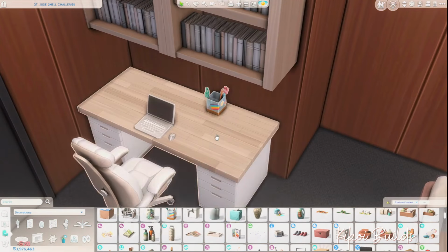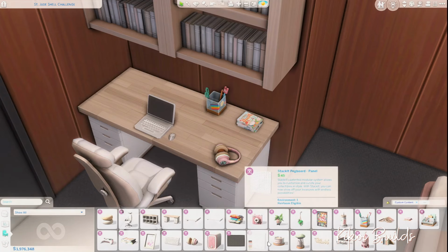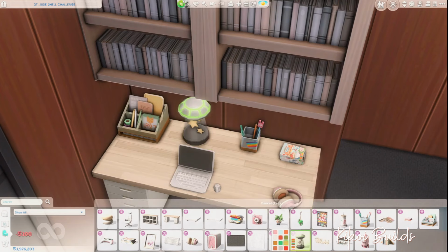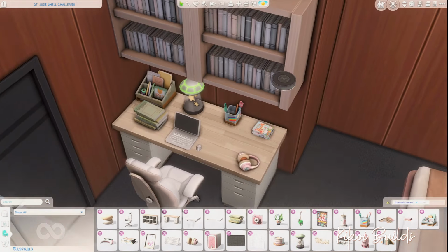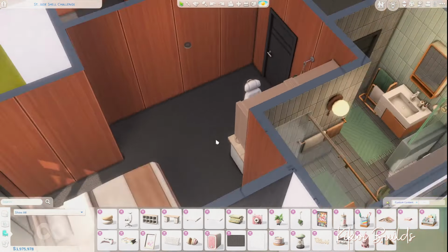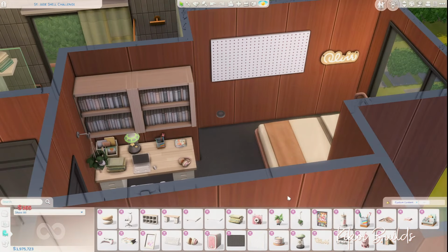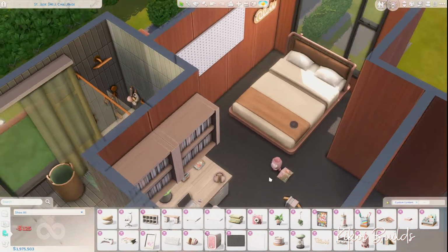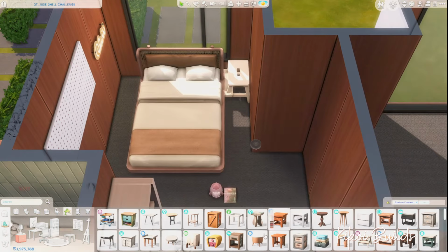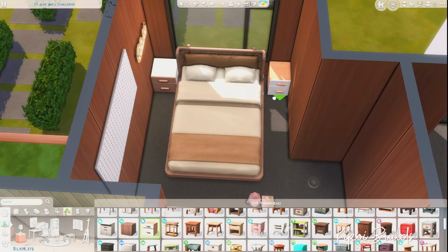Now we are in the teenage girl's bedroom. It could be a teenage boy's bedroom as well. I love a teenage girl's bedroom. I think they are my favorite bedrooms to build. I don't know, especially with the High School Years back. We have so many beautiful items that came with that pack. The curtains, so many beautiful items, and also the Comfy Gamer. So they go very well together, in my opinion.